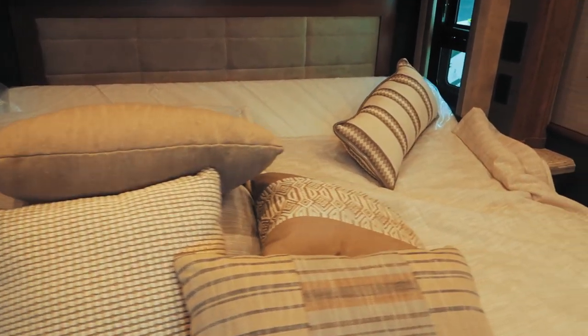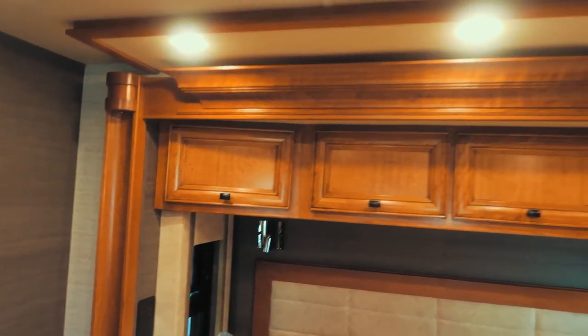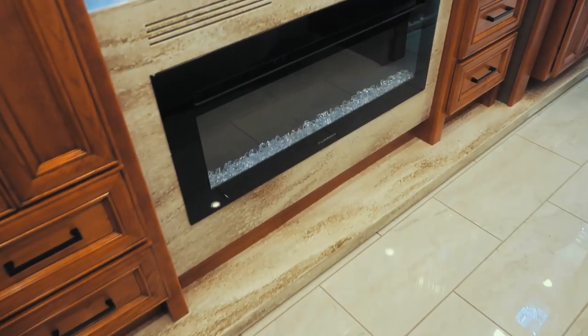King bed in the rear is a Tempur-Pedic. Decorated ceiling fans, ceiling lights throughout. You have a preset up for your washer and dryer, which is right there. Fireplace in the bedroom.